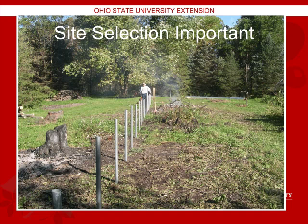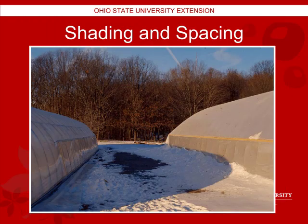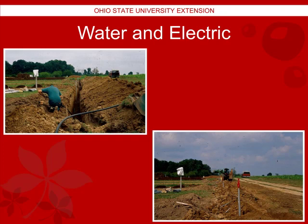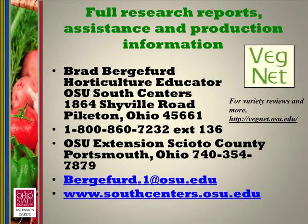Not a good site. Do your prep work in advance. This is not a good site for a high tunnel. This guy's not going to be very successful. Watch the snow load. We don't want to put them right next to each other. If it's a 30-foot wide house, we want about 30 feet between houses, just because we do get big snows. They don't collapse each other. Drainage is important. Like I said, get your water and electric if you are going to do modified.